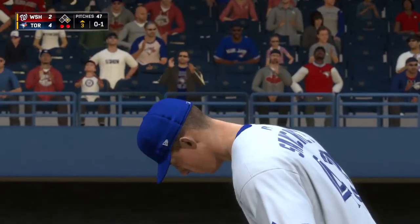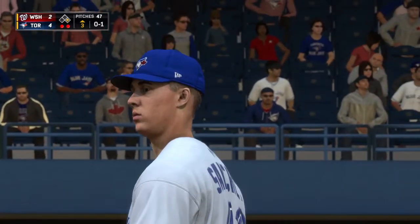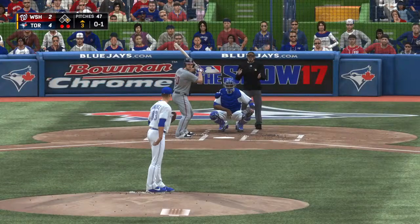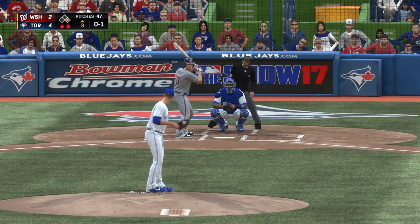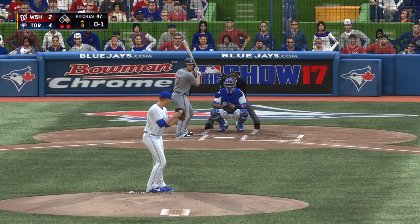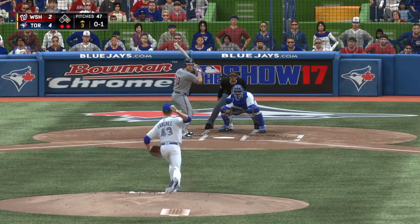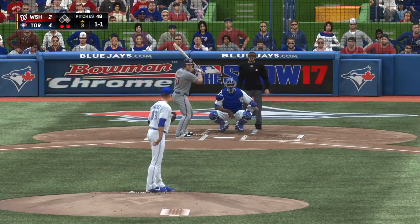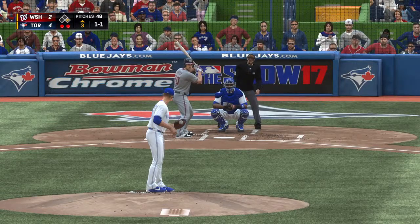Well, that was a big 2-out single we just saw, and for pretty obvious reasons. The inning went from totally under control to now he's got to deal with some dangerous hitters here with a runner on base, and this is how 2-out rallies start. On its way, the 0-1 pitch. Outside. Lays off the sinker here, a ball and a strike. A runner on first with 2 away.